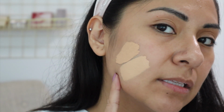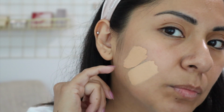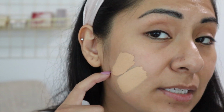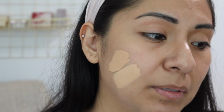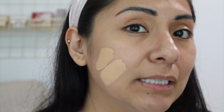So Medium Peach just has a little bit more of a yellow undertone. And then this one has a little bit more of like an orangey, warmer undertone. It's funny, I would have named this Medium Peach and then this Medium Neutral. Just a thought, but this is Medium Peach and this is Medium Neutral. I'm gonna keep trying it and playing with it and we'll see, but for now, it's not a concealer that I am completely impressed with.